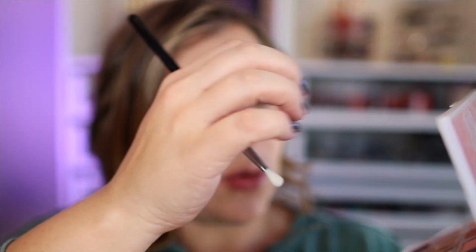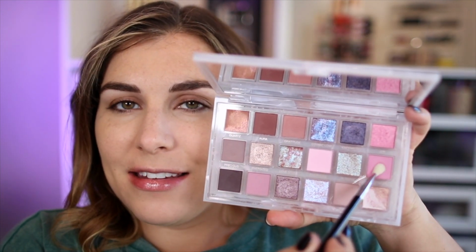Okay, I did take a little brow break, but this is nothing new. It's my Covergirl Ultra Fine Brow Pencil in the shade Soft Brown. Just ran that through my brows and onto the eyes. I'm going to start with Happiness, the deepest matte pink in this palette, and this is on a Sigma E27 detailed blending brush. No, I have to prime my eyes first.